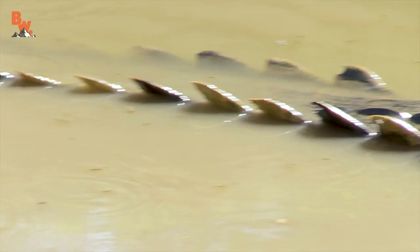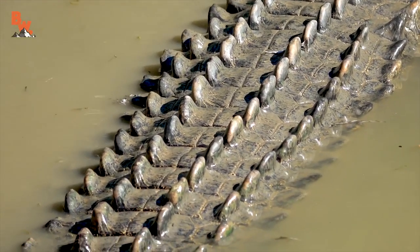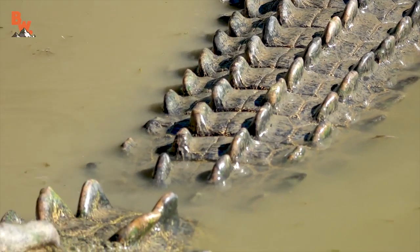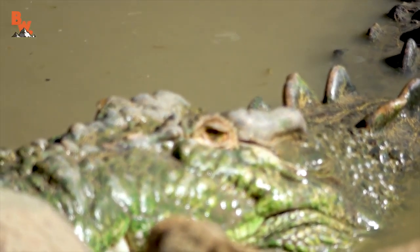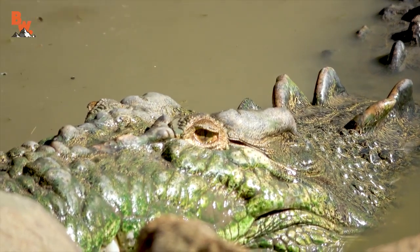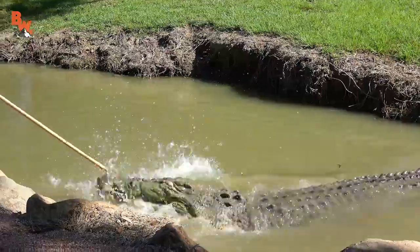Aside from the toxic bites, there are also the bone-crushing and limb-ripping powers of the continent's most dangerous non-venomous reptile, the saltwater crocodile. Capable of reaching over 20 feet in length, these massive reptiles can tip the scales at nearly 2,500 pounds, making it the largest riparian predator in the world.